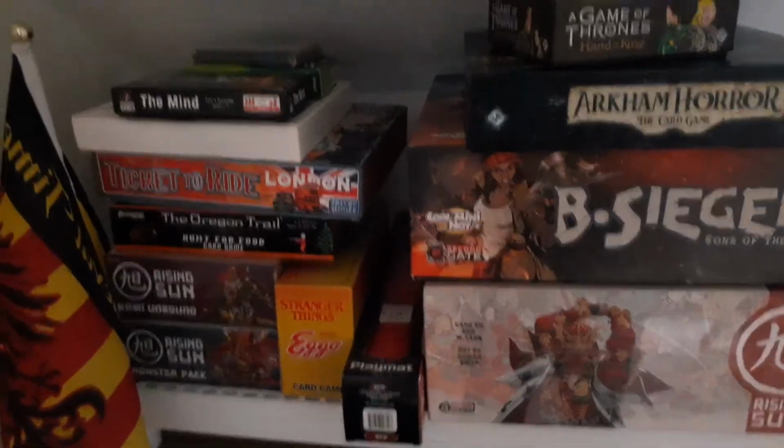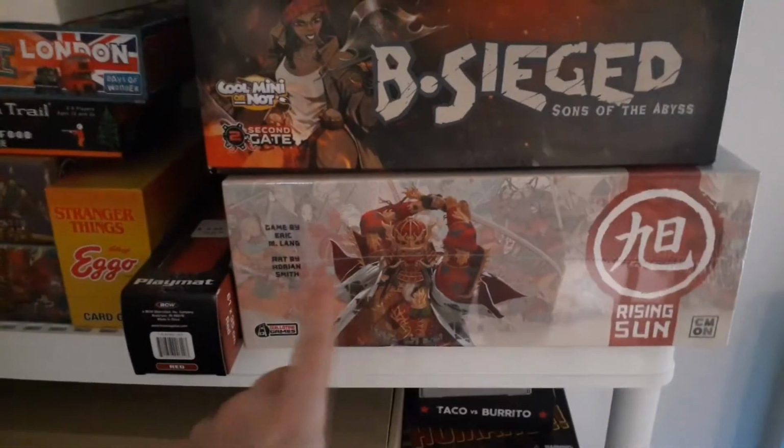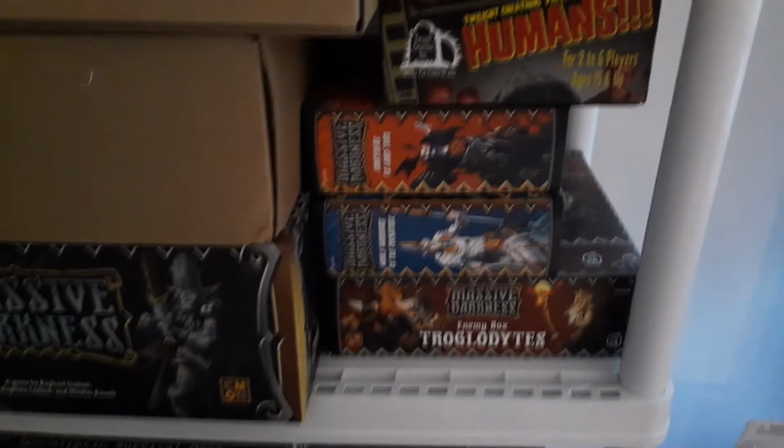But continuing on. Board games. I have lots and lots of board games. I actually haven't even gotten into Rising Sun yet, which is very sad. Mass of Darkness. Lots of add-ons. I mean, I have even more. It kind of just keeps going down behind this computer I have here, which is the old computer Adam and I used to use for recording. That moves on to the actual recording area.